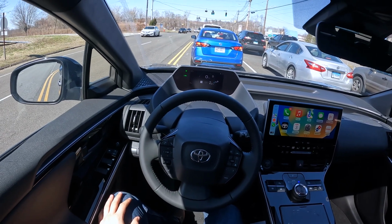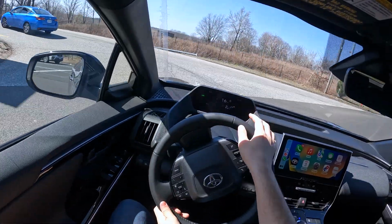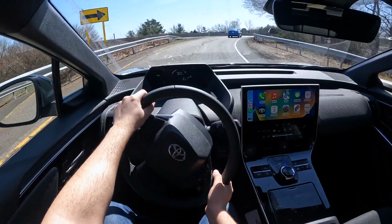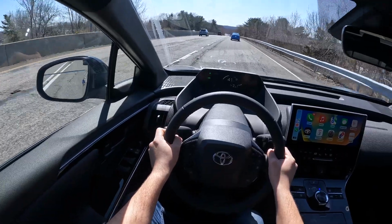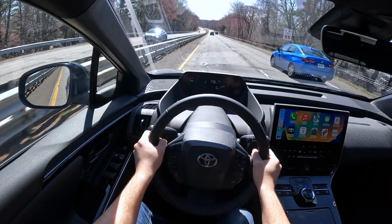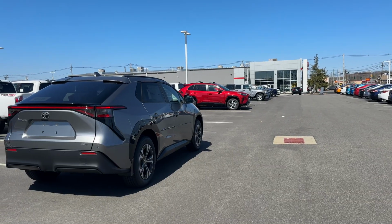Something that I don't like about this crossover is the screen. You can't even see the screen. So I really wish that Toyota did not do this design. And it seems like there is no sport mode in this crossover. So acceleration is alright, nothing crazy, and that's expected because this BZ4X does not have a lot of power.